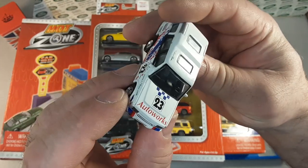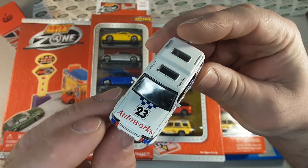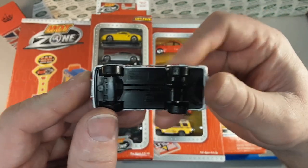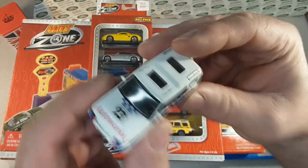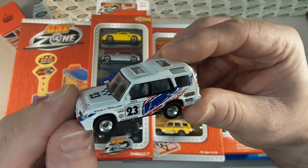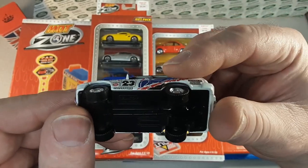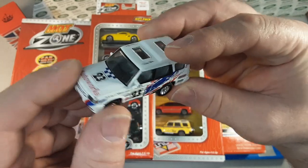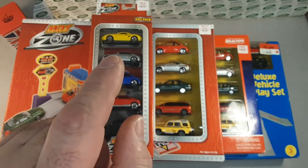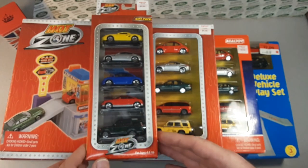Well, oh my goodness. I tell you, if it wasn't for the love of Land Rovers, I don't know what I would do. But anyway, we're going to take a look at this one later. But I just got this. It's loose. It's out of the package. It's glorious, it's grand, and it is a REALTOY. Yeah, company REALTOY. Holy cow.